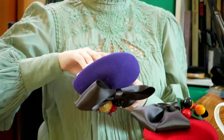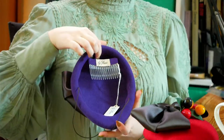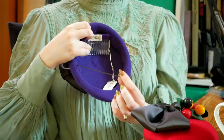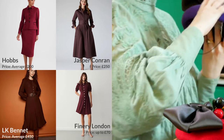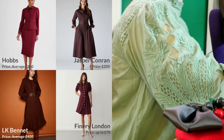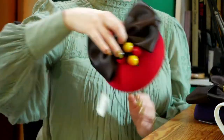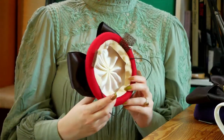And the inside, I might as well show you the inside while I'm here. This has a comb, once again, label on the back, and the elastic. And if I just pop that onto my head, oh, I think the front camera's gone now, actually. Yep, the front camera's gone now. So we'll continue talking about these over here. So let's have a look at the inside of the red. Mr. Hat, could you change the camera battery? And here is the inside of that red.